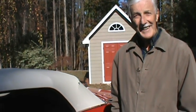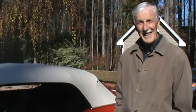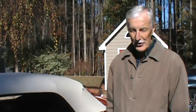That is the nice thing about Mustangs, is that you can get parts for them, and they're actually fairly inexpensive when you need to buy them, and you can find them. So yes, it is.